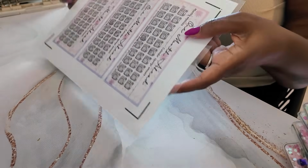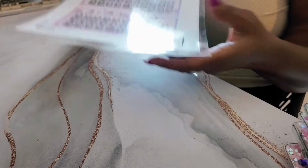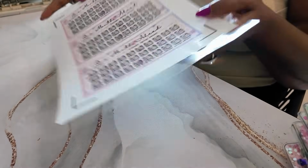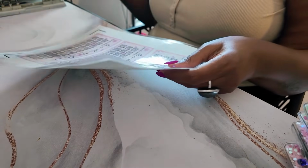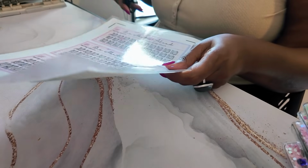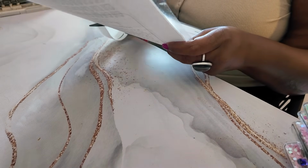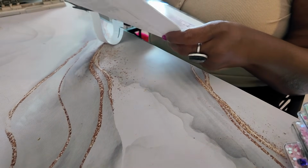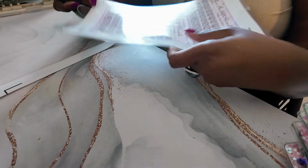Okay, so now that I have the laminating sheet on top of the actual paper, there's even some overlap, then I'm just gonna cut it. Sometimes I use the cutting machine, and sometimes I just cut it by hand. It just depends on what I feel like, but I'm gonna cut this one by hand just because it's easy to show you guys that you too could do this.